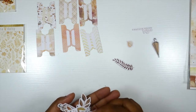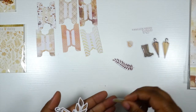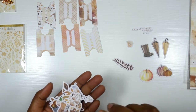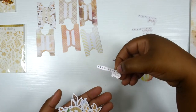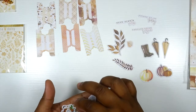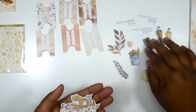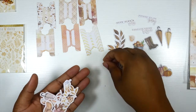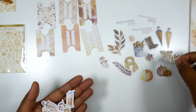We've got the umbrella, our boots, another umbrella, pumpkins. I see plenty of pumpkins in here. Ain't nothing wrong with that. This says things to do today. This says slow down and relax. We've got some more foliage in here. We've got our bucket of apples. Very, very fall. We've got our scarf. We've got some mushrooms. I'm not sure what fruit that is. That's a berry. Some more foliage.